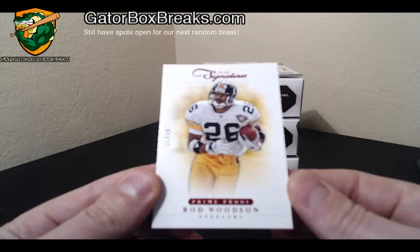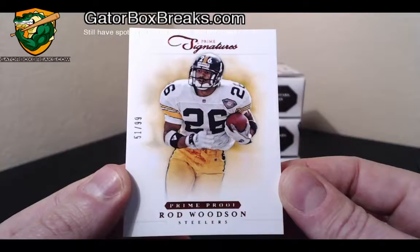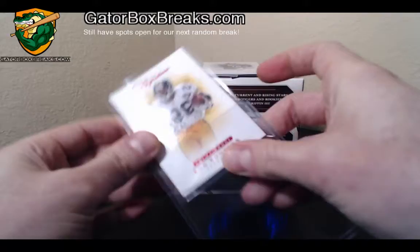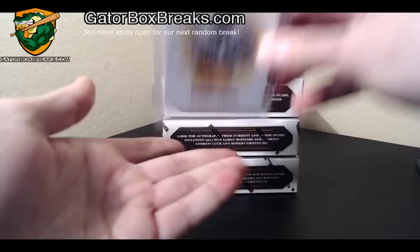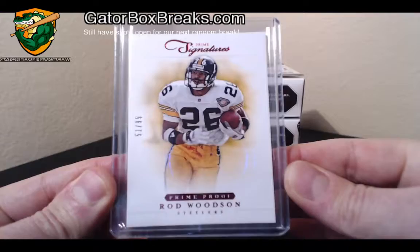There's a red prime proof, Rod Woodson with the Steelers, numbered to 99. I do top load every card, by the way. I just top load the hits up front, and I'll top load the other cards later. Or I should say the bigger hits. There you go, well, red prime proof.